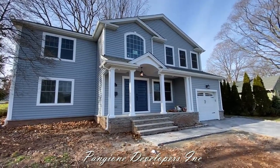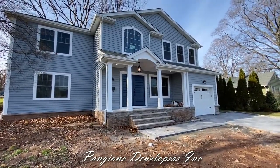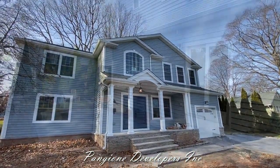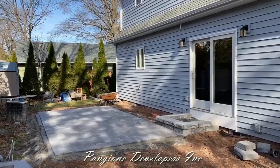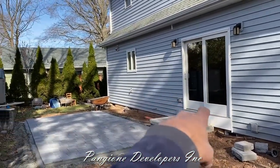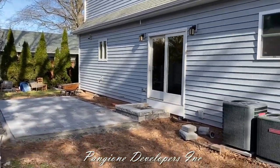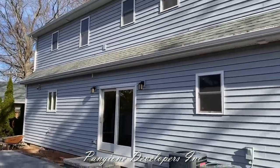Let's take a look at the back patio first before we go inside. I'll show you what that looks like. All right, guys, so as you come out the French wood sliding door, you walk out into the step leading to a 10 by 20 paver area, and you can see how nice this backyard came out.